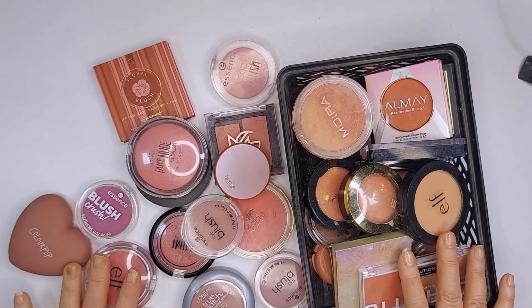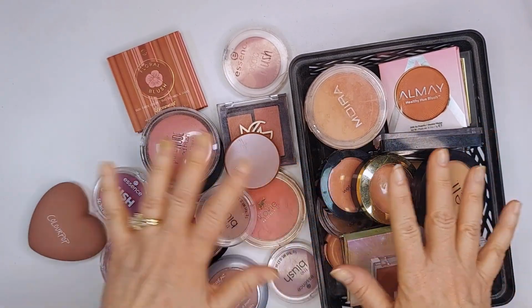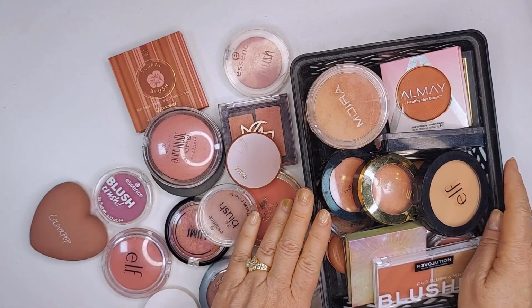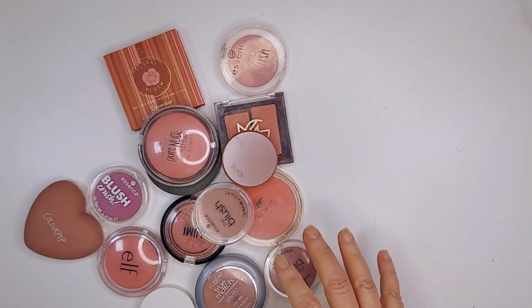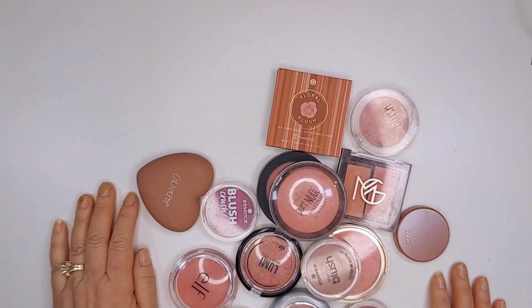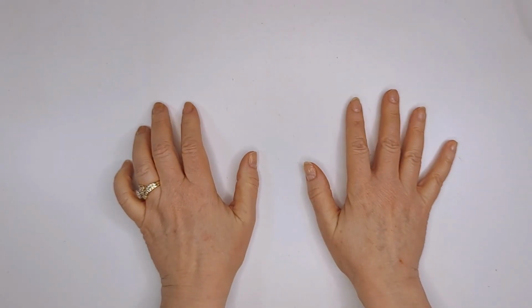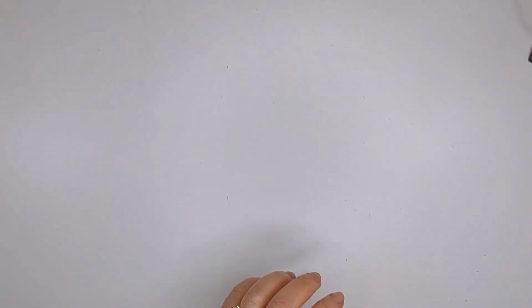Okay, now for the powders, and there are 33 blushes. I have them loosely divided into warm and cool, pink and coral kind of thing. So I am going to take these out of the way, and we'll go through the pinks, cool tones first, and see what we've got here. And I'm going to be completely upfront with you here, I don't think that there's much in this that's going to be decluttered because I really do like my blushes.